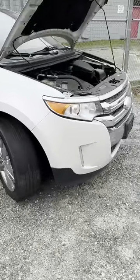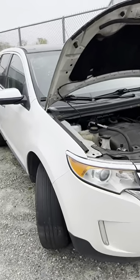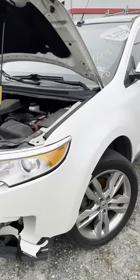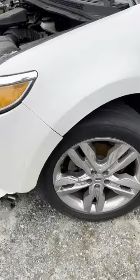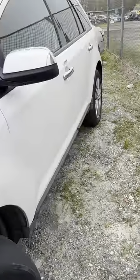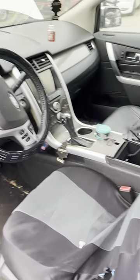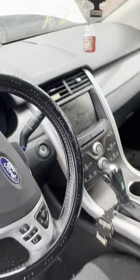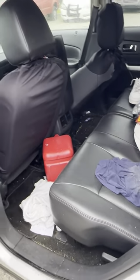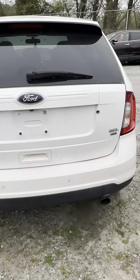This one here, we do have a key for this. All right, so we have a key for both of these vehicles here. I just want to do a quick walk around while he is grabbing the keys. You do see some front end damage there, a little bit. Shot of your engine compartment. Coming along the driver's side here. Shot of your interior. Edge SEL all-wheel drive edition.